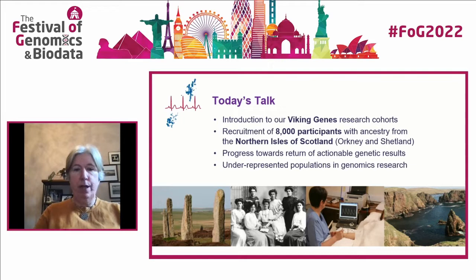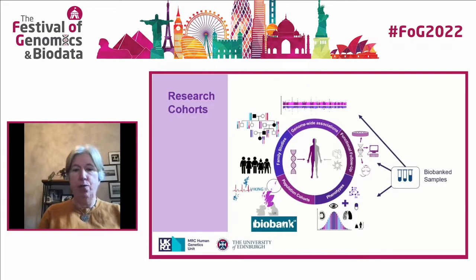So in today's talk, I'm going to begin by introducing our VIKING Genes research cohorts. I'm going to describe the recruitment methods for 8,000 people with ancestry from the Northern Isles of Scotland, that's Orkney and Shetland. I'm going to tell you a bit about our progress towards return of actionable genetic results to the research volunteers, and I'm going to touch on underrepresented populations in genomics research.